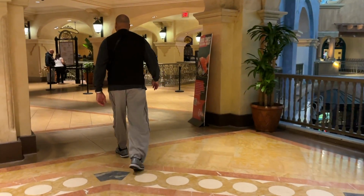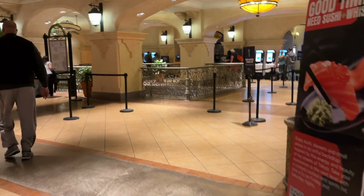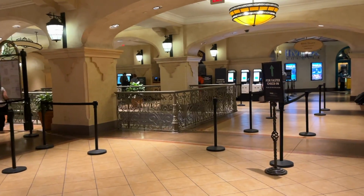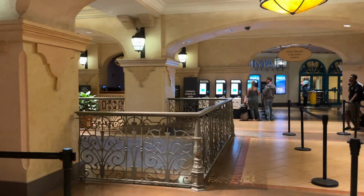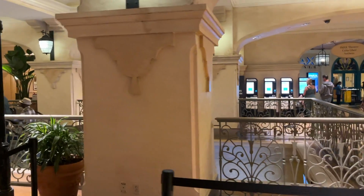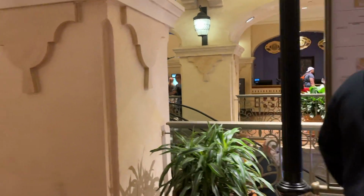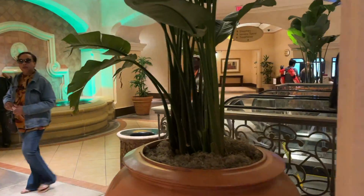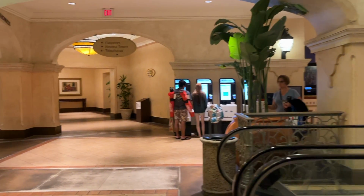So this is another lobby where you can check into your rooms. You can use the kiosk or you can go to the cashier at the desk. Sometimes the cashiers are available. At this moment when I was recording, they are not available. So if you really want to use a cashier and not the kiosk, you're going to have to go down the escalators, through the hotel, through the casino, and then down another set of escalators. But before we go into the tour of the hotel, let's get into the room.